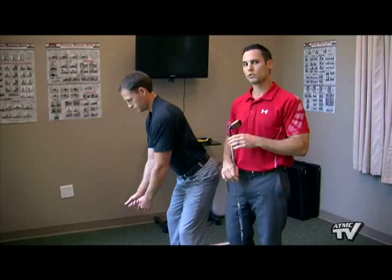So we're going to go over a couple different stretches and exercises to help correct those imbalances and lead you away from the S posture.